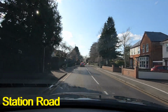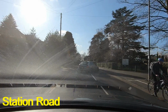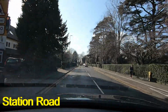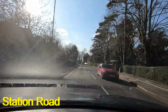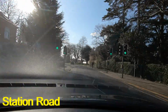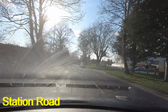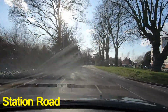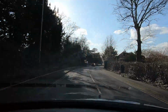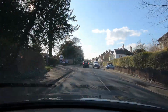At some point this Bushloe End will become Station Road. Just at this moment, I think we might just have missed the school run, which might be a bonus for us because it would be very busy here if we haven't, and it's not very busy here, so it looks like we have, so that's good. So we're definitely on Station Road now, and we're just travelling from Wigston into South Wigston.